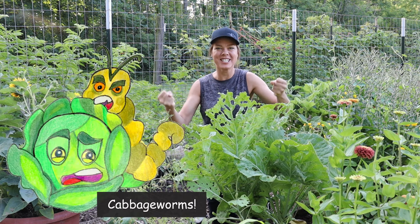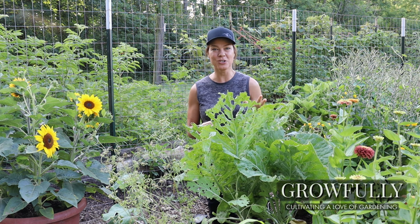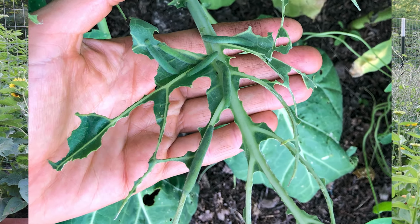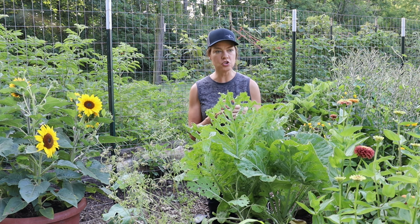Cabbage worms! They are my nefarious, sworn enemy, one of my very worst pests that I deal with in the garden every year. Now this year was weird because for whatever reason, the weather maybe, we had a very late cold snap, they actually didn't show up until just recently. So within like the last 2 weeks, and it's July, and that's very rare.